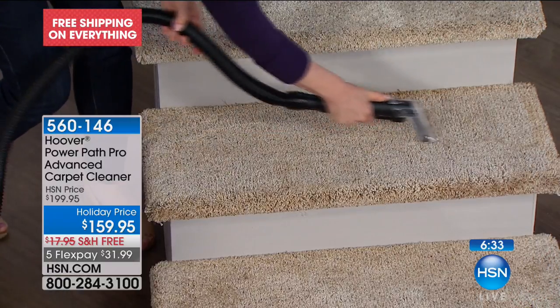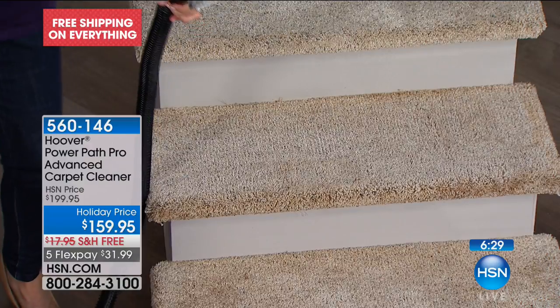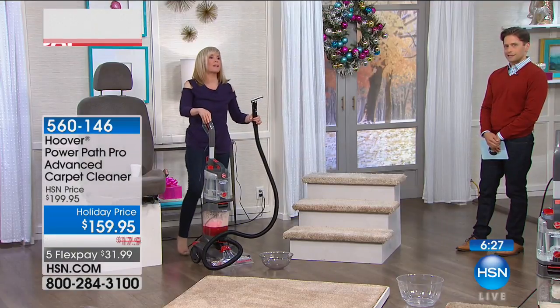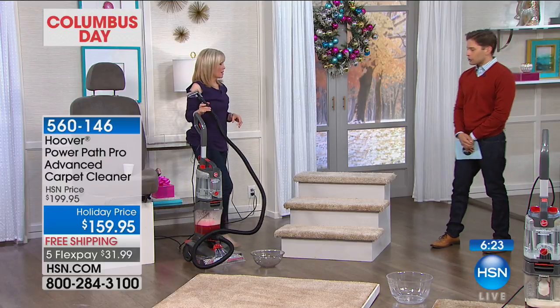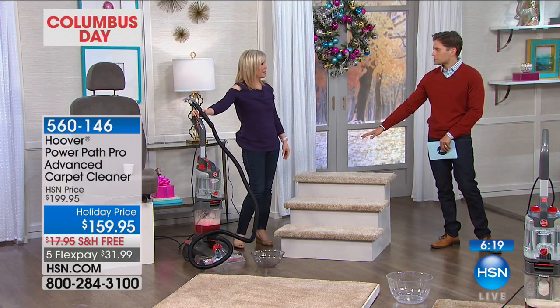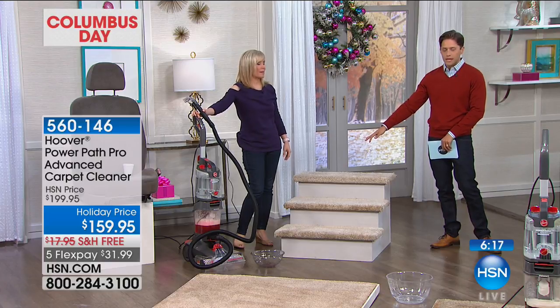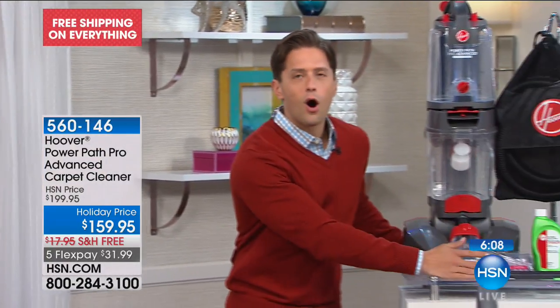I mean, when was the last time you even vacuumed your stairs, let alone cleaned and shampooed and scrubbed that high traffic area? If you're going to sell your house, this is a night and day change to what your home is perceived as and what your home is worth. If your carpet on the stairs doesn't match the carpet on the floor, it's because you haven't been able to clean it before, and with this, you get it all.